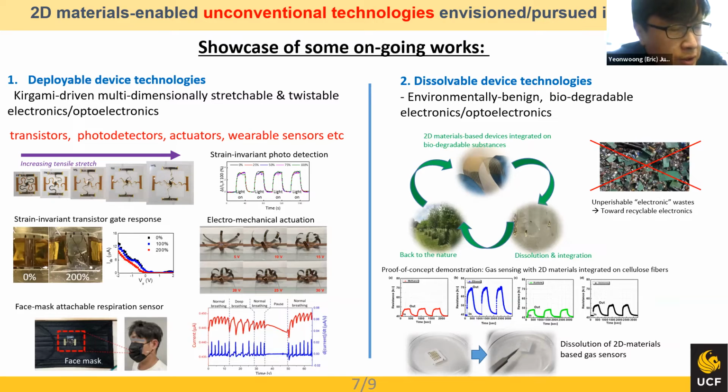We have already shown a proof of demonstration of various gas sensor devices using two-dimensional materials integrated on a cellulose substrate. Again, the biocompatible cellulose substrate. The device presents excellent sensitivity, and as you can see in the bottom image, we are able to dissolve this device in a bio-friendly manner.